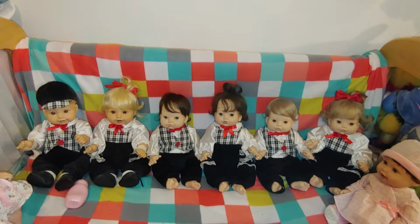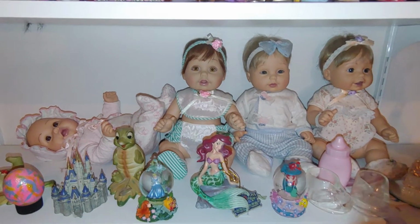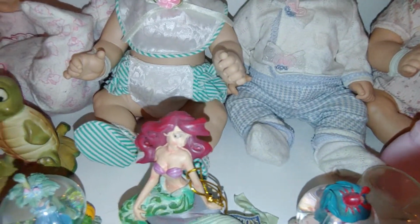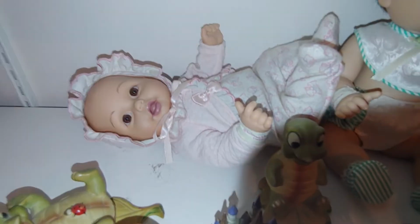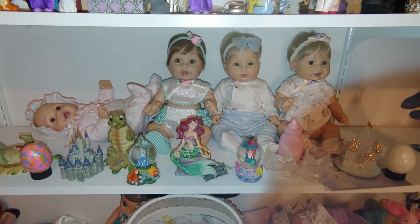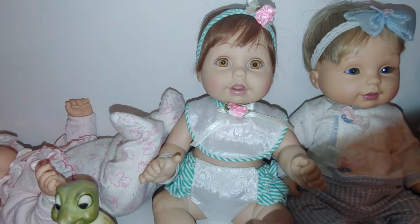I have four more on the shelf over there. Hold on. I figure I might as well show you the rest of them. So, you see the tiny little booties? Hers are constantly falling off. Constantly. But hers doesn't. I like the little one pieces so things don't fall off. But that's them. And she's got those really cool amber eyes.